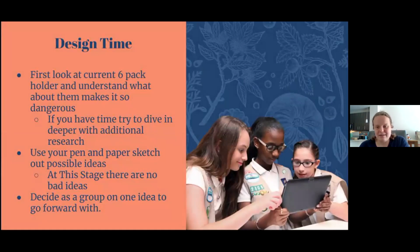So it's design time. If you haven't split into your teams, you should do that now. So the first thing you're going to want to do before you start doing any design is look at the current six-pack holder. You can either find images online or you can probably find one around your house. They're a problem because they're very common. And you need to figure out what makes them so dangerous to animals.